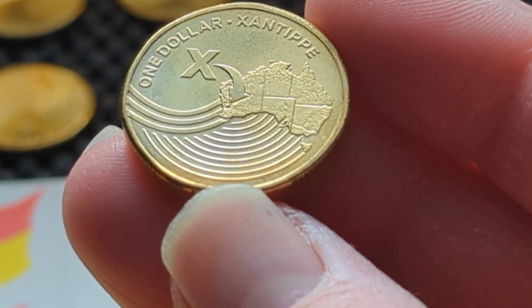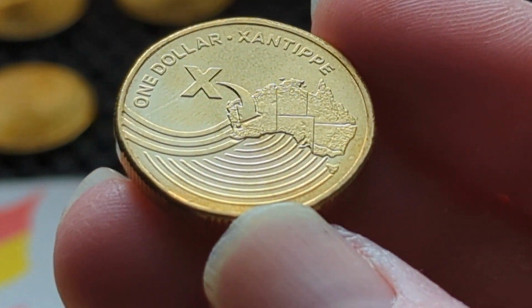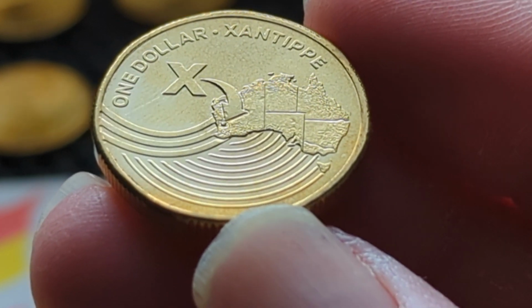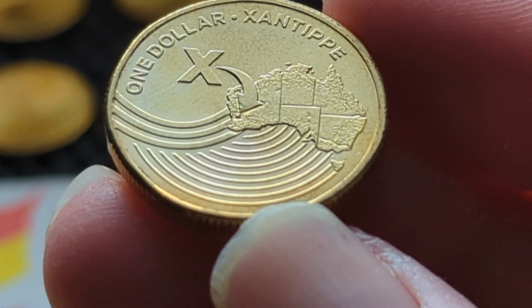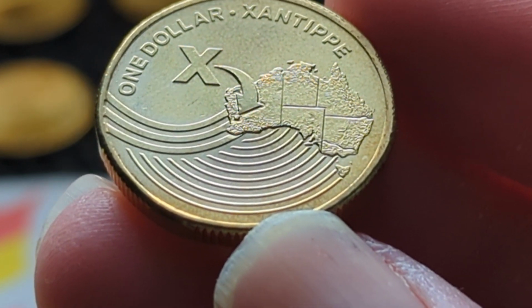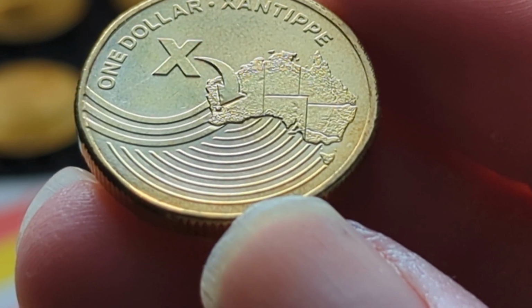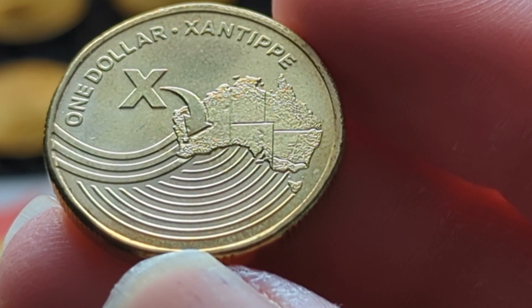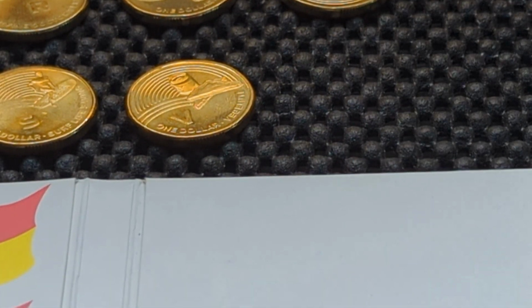And X for Xantippe, which is a mining area in WA, so that's pointing to the X, marks the spot, I guess, on the map. Xantippe, which is, I believe, a council sort of area where they do a lot of mining. Yeah, Google that. So that's where it is, Western Australia. That's the other side of the country to me.